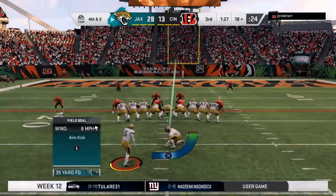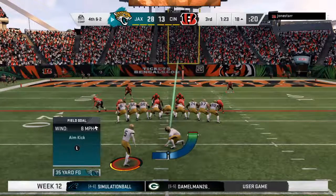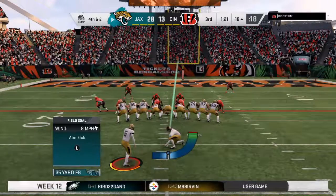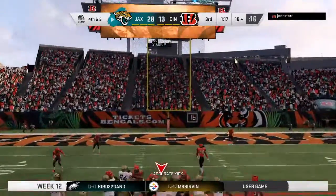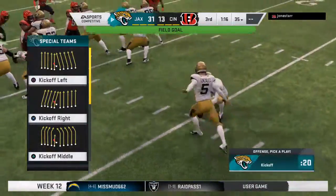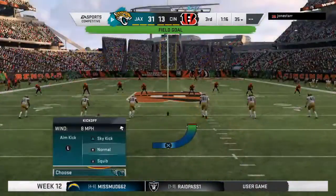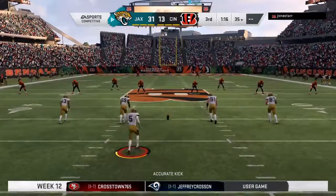Now Zane Gonzalez for the field goal try. This just a 35-yard attempt from the left hash. A 35-yard attempt. Gonzalez's kick is good. And that will extend their lead even further. So the drive stalls out inside the 15-yard line, but they do get 3.